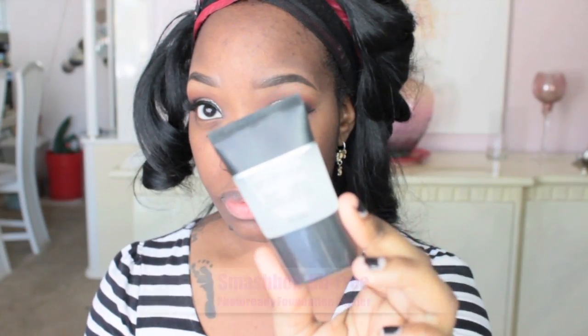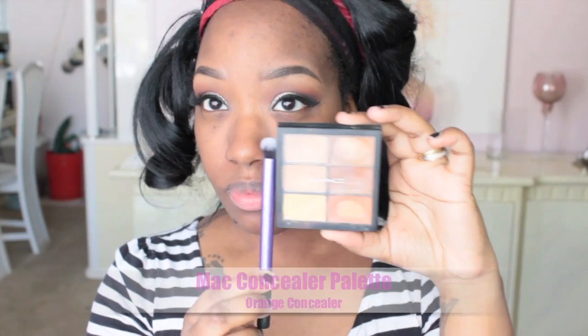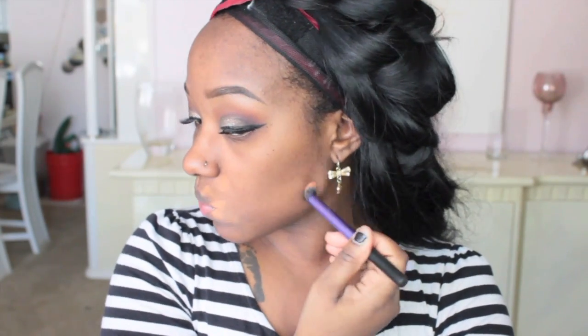Alright y'all, so this is the voiceover part of the video, and I'm applying the Smashbox Always Free Primer to my face, and I'm just showing you guys the blemishes right here because step 2 is the skin correcting portion. So I'm going to take the matte concealer palette, and I'm using the orange tone concealer on this Real Techniques brush, and I'm just going to start dabbing the concealer onto my dark spots and blemishes that I have. This is from my previous pregnancy, so yeah, the marks never went away.